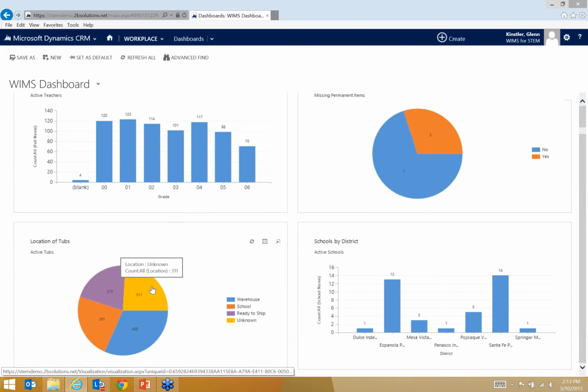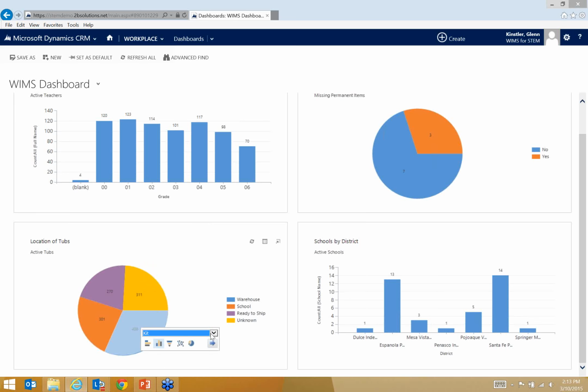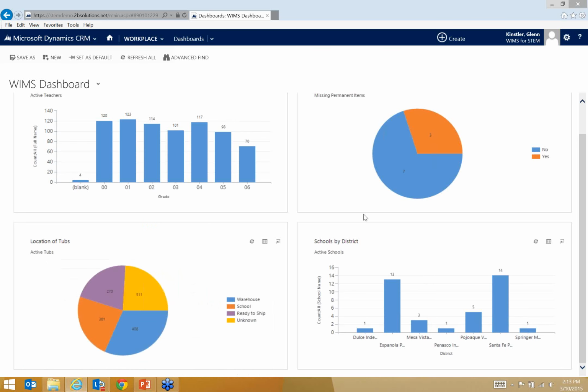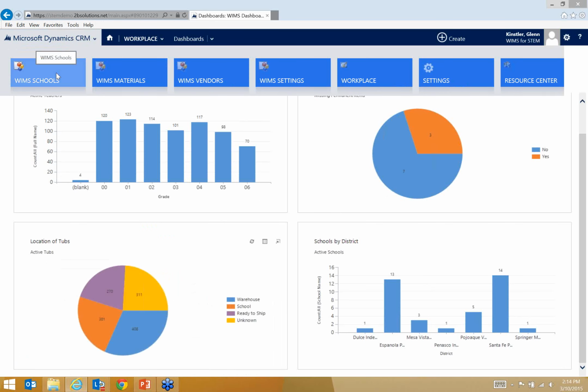And notice, too, that you can drill down in these charts. So if I wanted to look at all the tubs that are in the warehouse, I can click on this part of the graph and actually see that information in real time. Here I can go back to the home page as well. You wouldn't necessarily spend a ton of time here, but it's very helpful to quickly see what's happening. So I'm going to go up and look at schools.